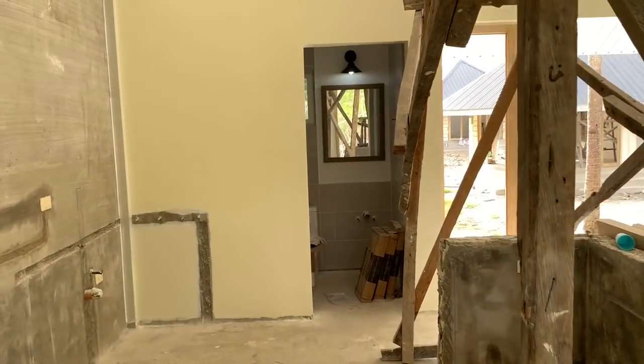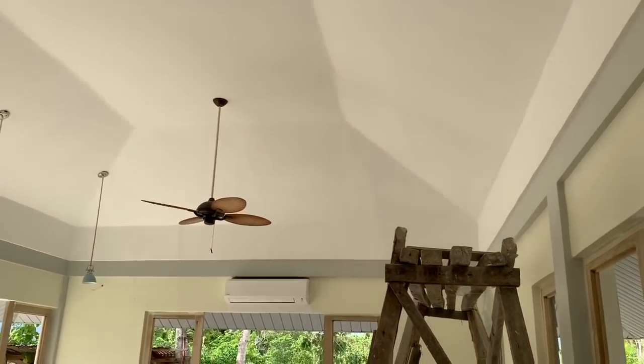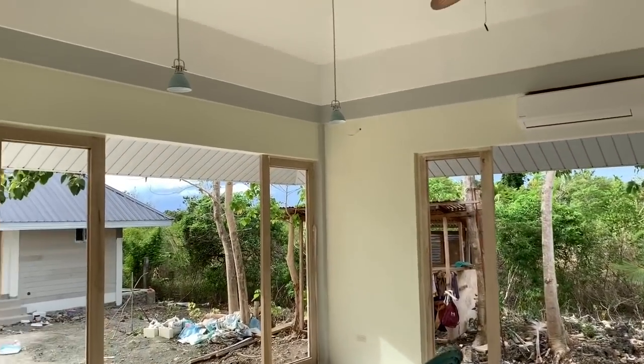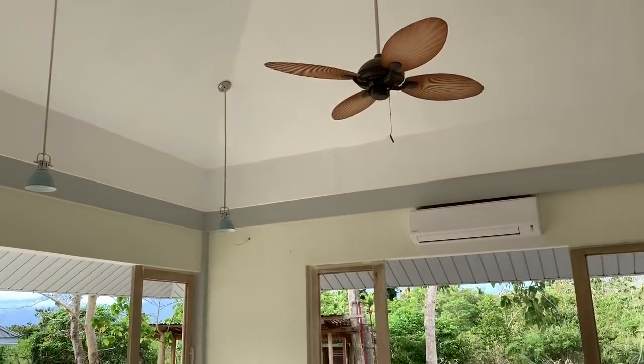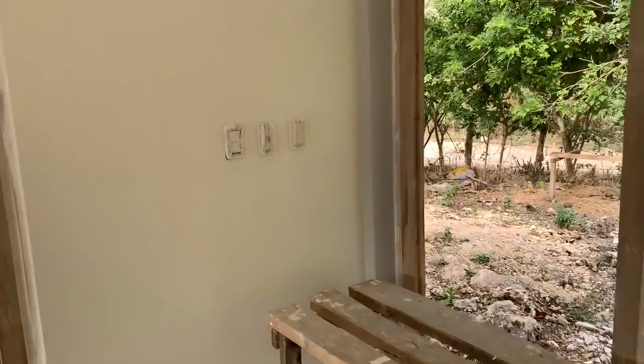Look at the kitchen. It's beautiful. The kitchen is so beautiful. They got lights. I'll turn the lights on and see how it looks in here. I don't know if it makes a difference.